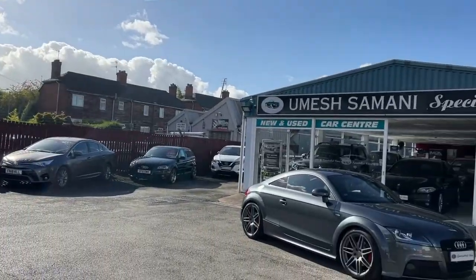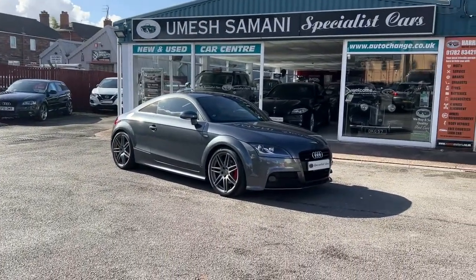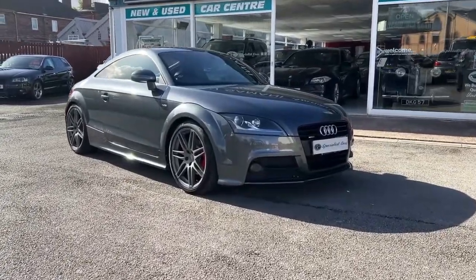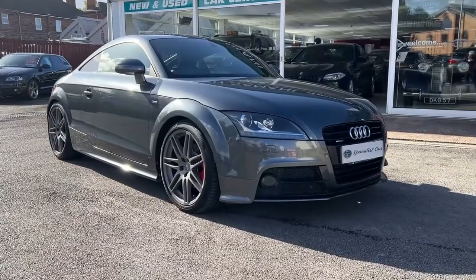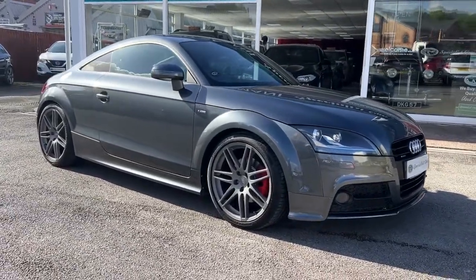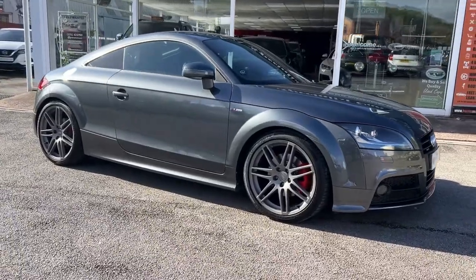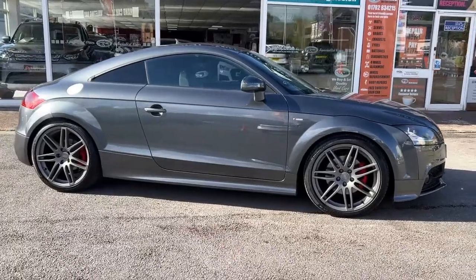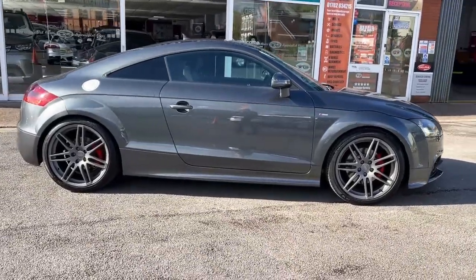What a fabulous, fabulous car just arrived in direct off the last Audi owner. What a beauty this is. Absolutely amazing car. It is fabulous. Audi TT Black Edition 2-litre TDI in Daytona Grey Metallic. Totally cherished. It is outstanding.